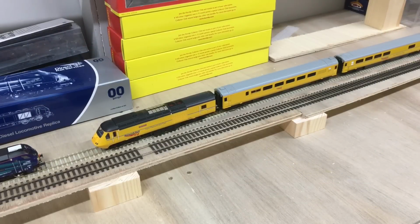Throughout the running shots that you'll see in this update, you'll see that this is still very much work in progress. There is a lot of stuff out and about around the layout, a lot of boxes from all the rolling stock, and what we'll do is go through and have a look at each of the different trains going up and down the incline. So first of all, here is a few shots of my Network Rail measurement train.